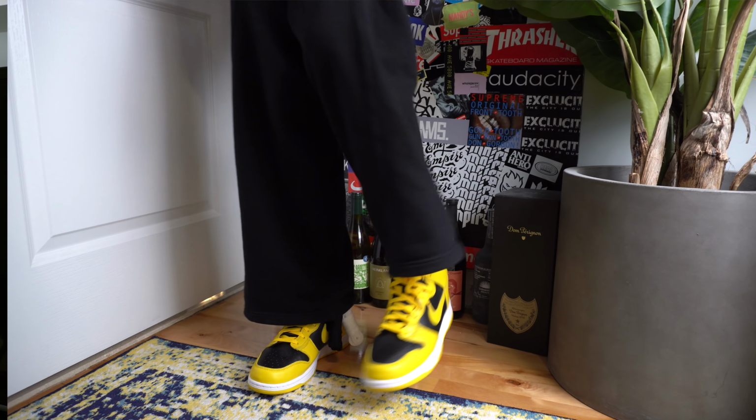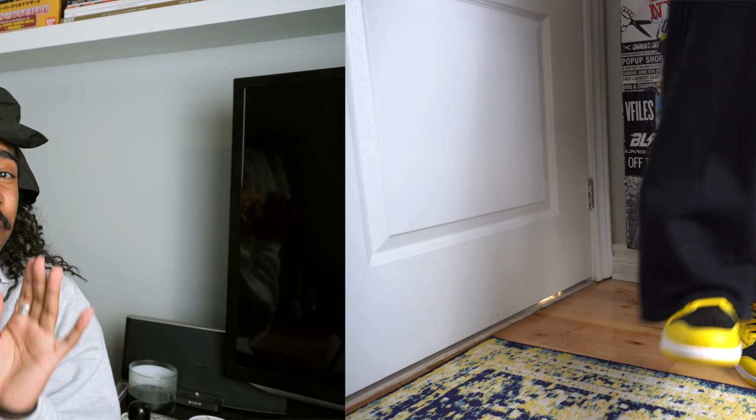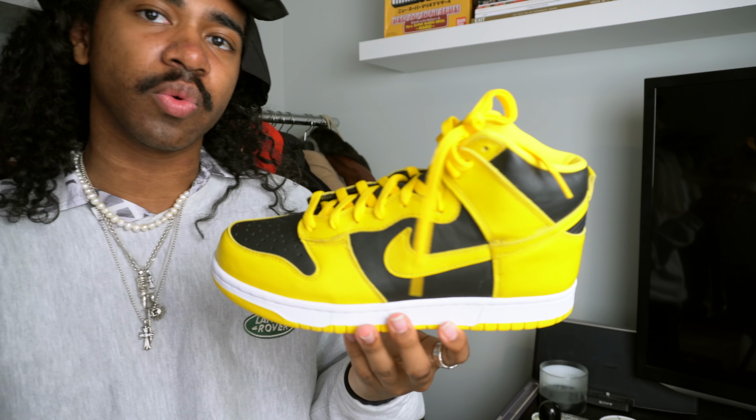But if any of you guys have the sale yellow Dunk and you're not trying to hit me over the head, and you have a size 10, 10.5, or 11, hit my line. Maybe we could do something. For now, I'm happy with these. Definitely very excited to wear these this summer and bust them out.